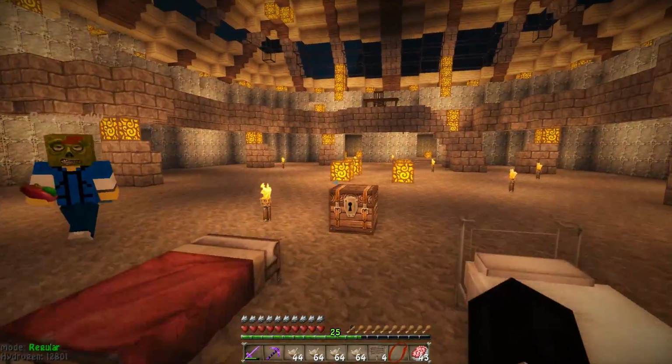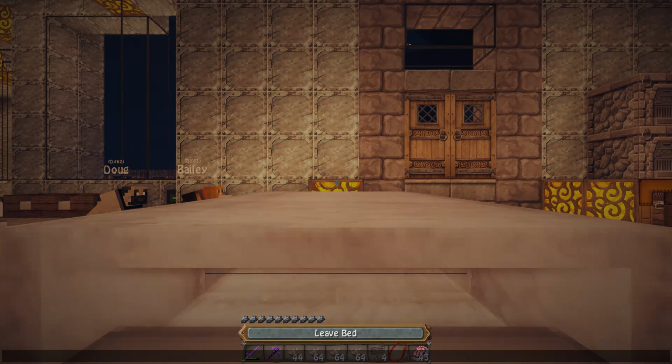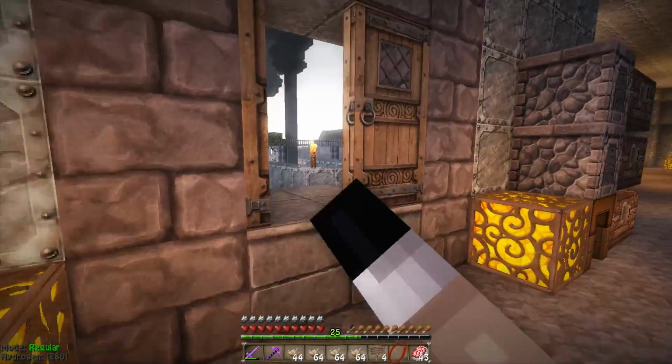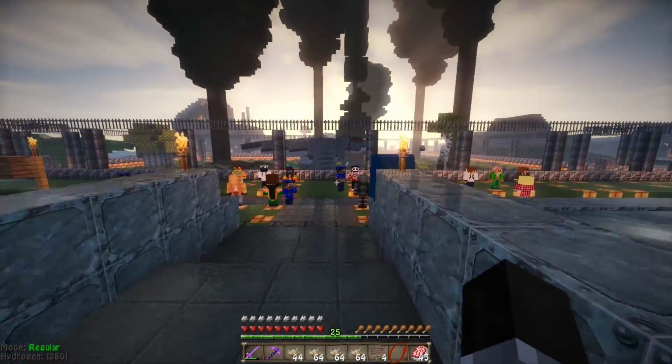But I think before we head out, we should probably have a little sleep, because there's definitely quite a nasty bit of rain out there. Which is for sure not the best. Right. Okay. There we go. The rain has stopped. The sun is clearing up.